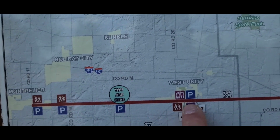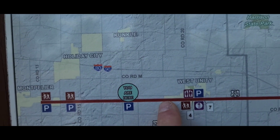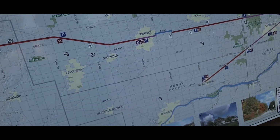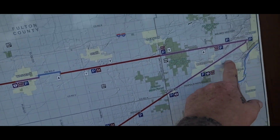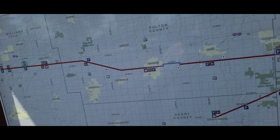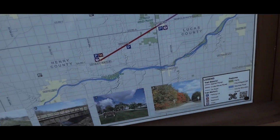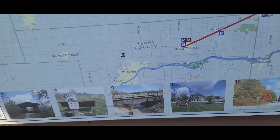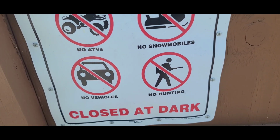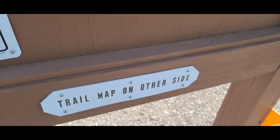This does go into West Unity. We're not probably going to go that far. We'll probably walk a mile or so down this trail and then come back. We may come back to do a full vlog on some more of these trails or the whole thing, and maybe walk it and stay. We'll see, but let's go see what this part's about and see what we can find. It does close at dark and you can't have any motor vehicles.